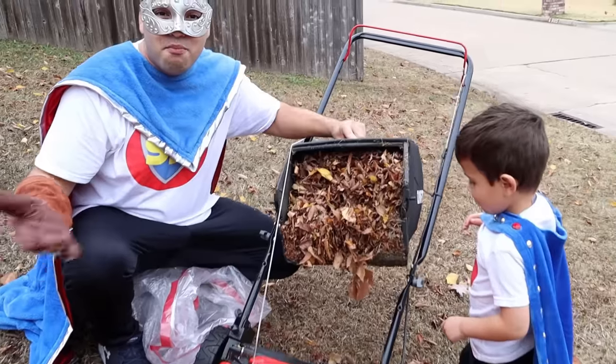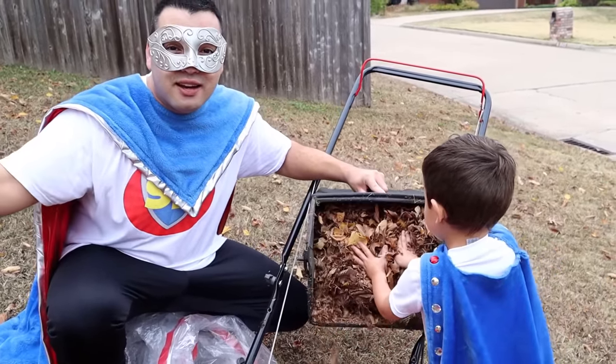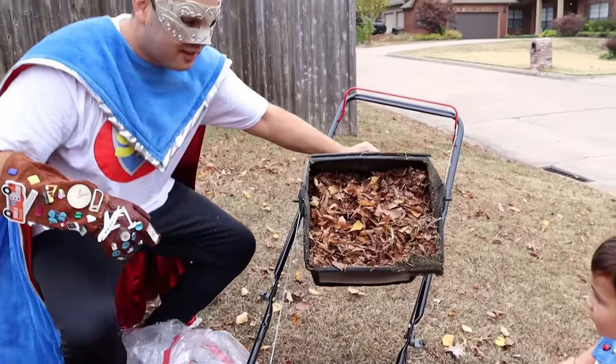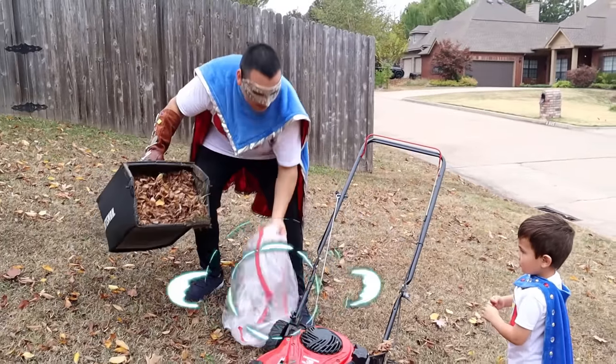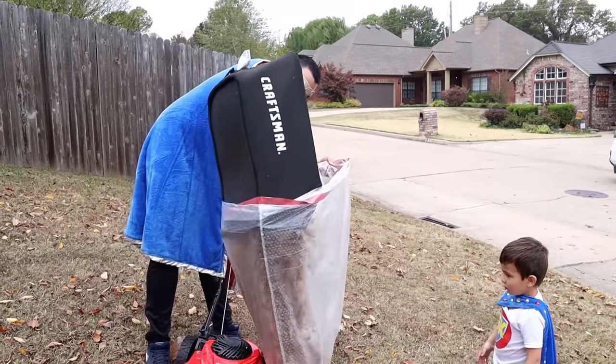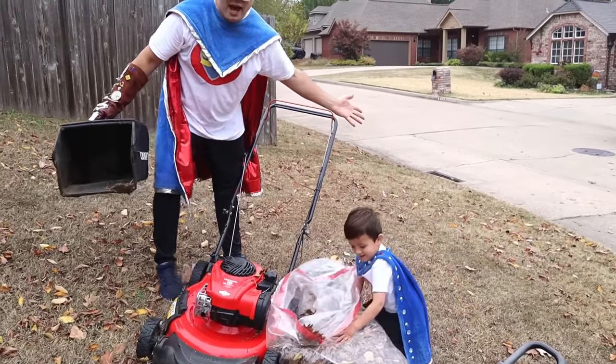Did you guys know that mowing leaves is actually good for the grass? It's called mulching. But guess what? We're not gonna mulch today. Let's put it in the bag. Ready? Yes! Look at this, Super Kid. Look at all that. It's a full bag.